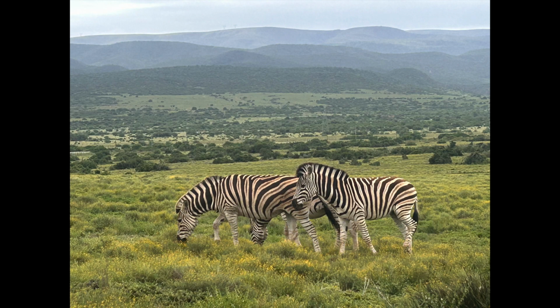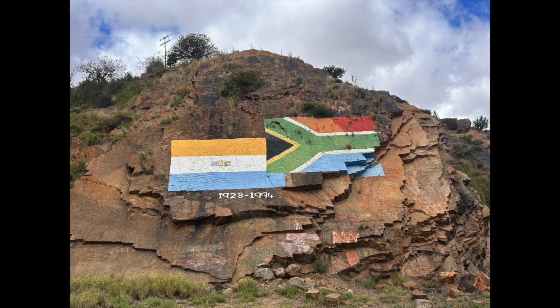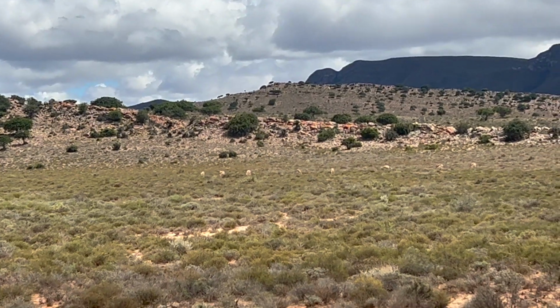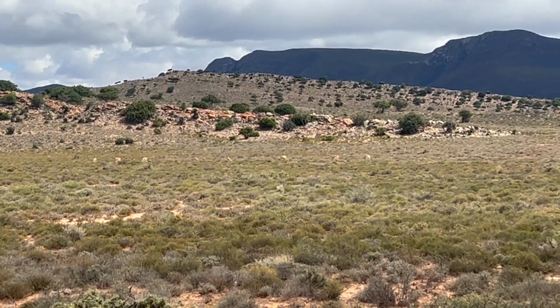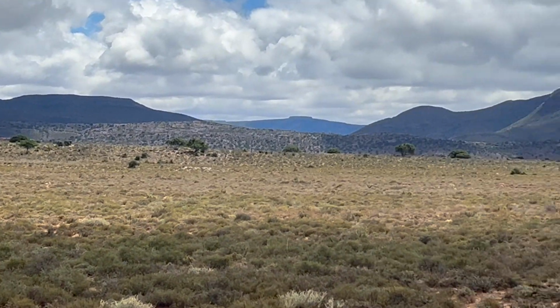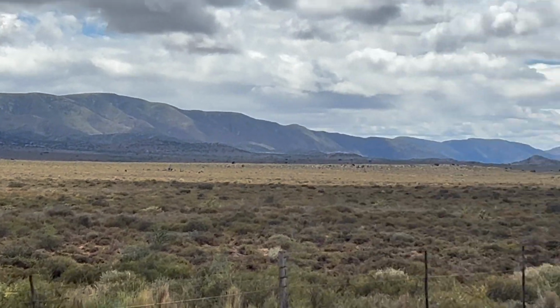It was now early summer, and the area was wonderfully green and lush. On the second day, we traveled through the Klein Karoo semi-desert region, coming across this painting on the roadside of the old and new South African flags. We finally found a small herd of springbok here, our national animal for which the national teams are named, like the rugby team.